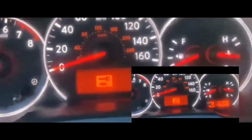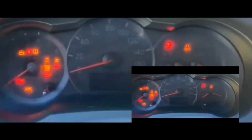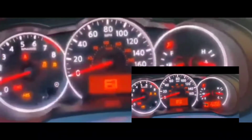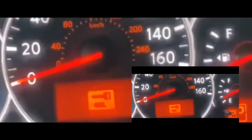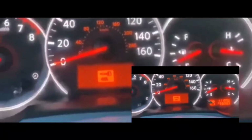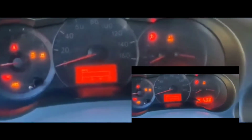I drove the car all day. It was fine. Went to Wendy's to get dinner, and then when I came out, got to my car, tried to start it, it wouldn't start. There was no crank, no start. Everything else turned on. No crank, no start situation.